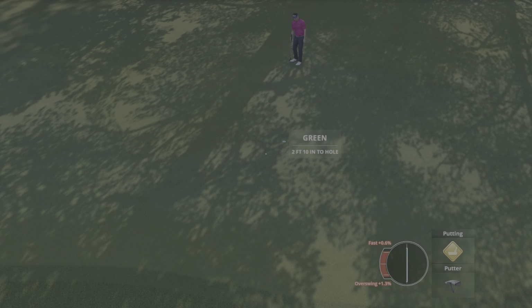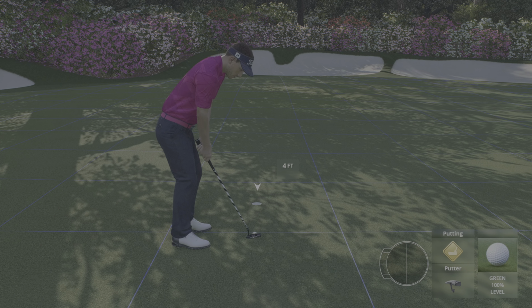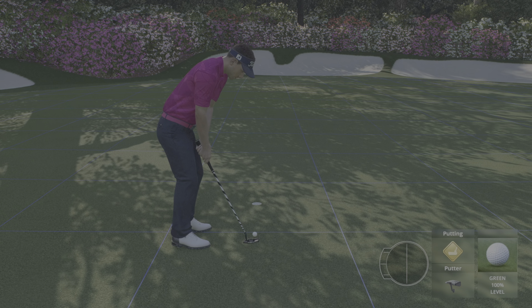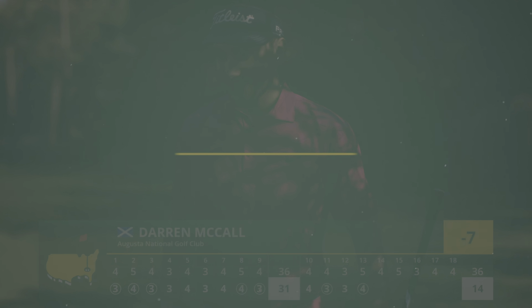Had a pretty good run at it. That would have been a nice eagle, but couldn't quite find the line. Chance now for another birdie. Okay, mission accomplished there. Two putts and a birdie at the par 5.